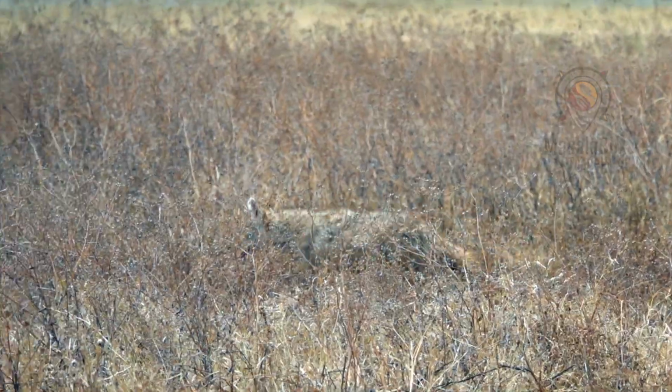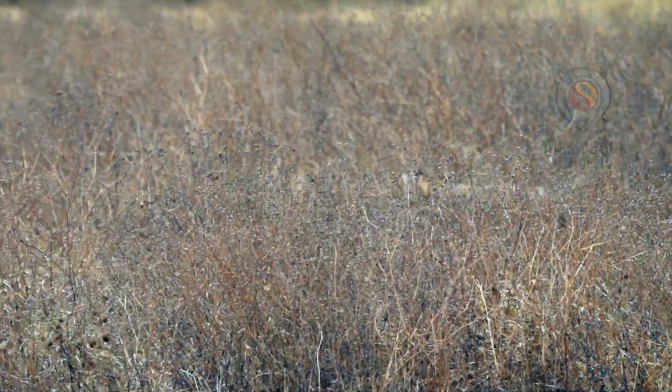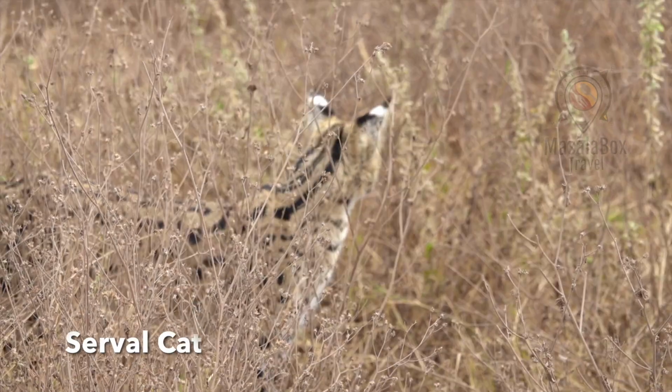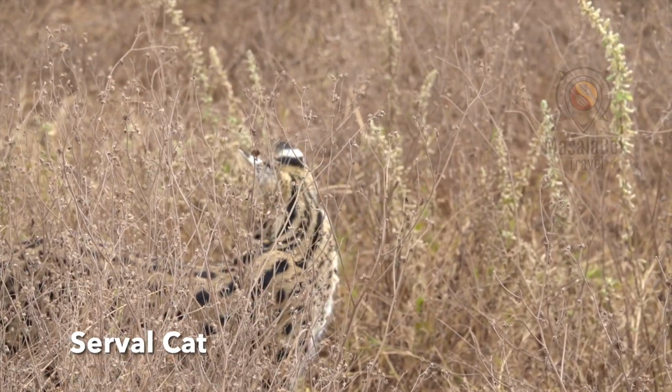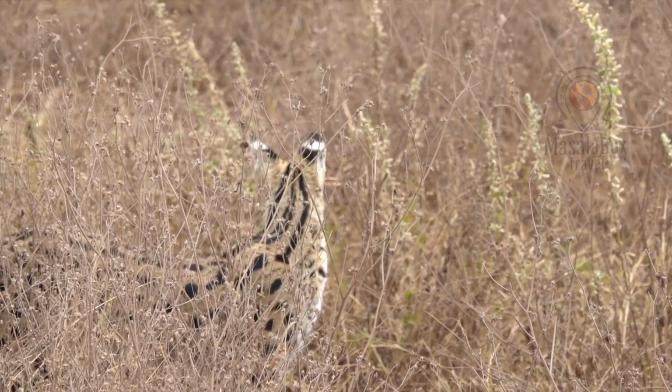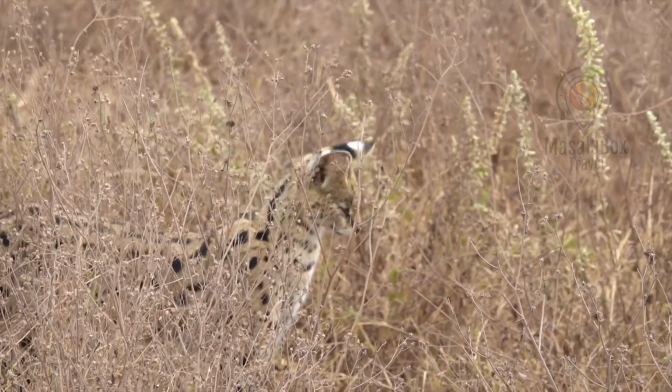While we were observing the lions, we saw a jackal on our left running into the bushes, and a rare sighting of a serval cat. It's very rare to find a serval cat in the jungle, and this one was just standing there posing for us.